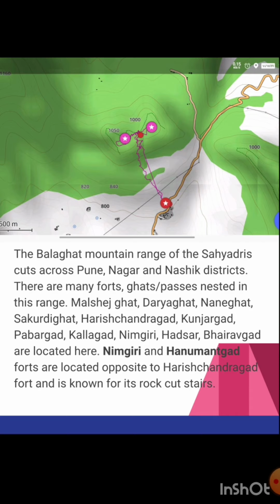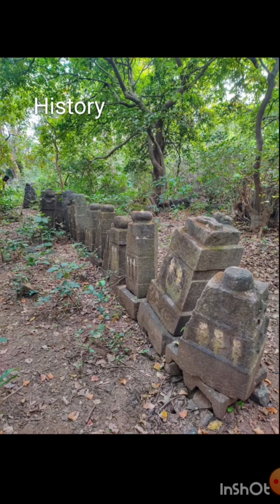Nimgiri and Hanumangad forts are located opposite the Harishchandragad fort, and it's known for its rock-cut stairs. At the base of both twin forts, we find some very recently recovered from the forest old rock-cut stones here, many of them by a couple of volunteers from Pune who are working with the local village to restore both forts.